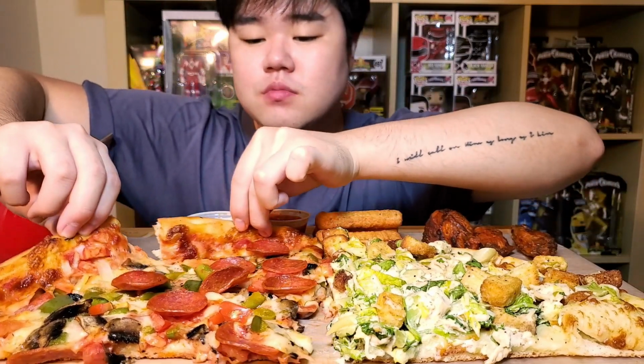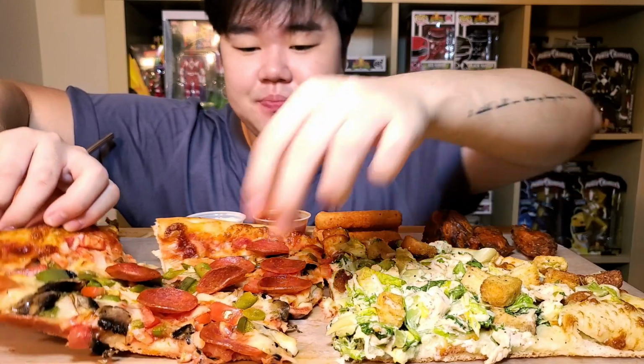So I know some of you guys don't like blue cheese, and y'all prefer ranch, but I'm more of a blue cheese person. So think of it as ranch if you like ranch. But I want to start with this veggie pizza.